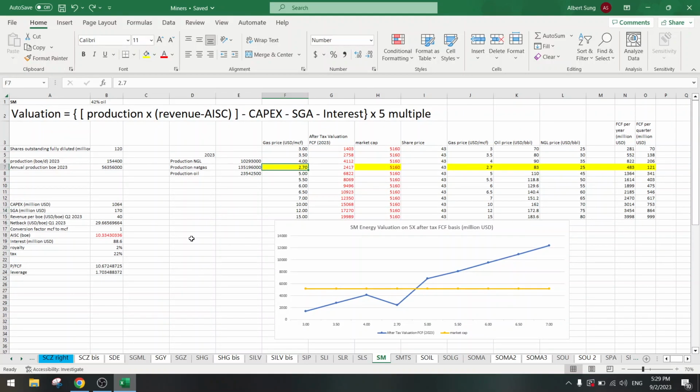Now let's do something. Maybe natural gas goes back to 4. Let's see what happens. Yeah, not that much leverage to natural gas. If it goes to 5, no, it's not that leverage to natural gas. It's more the oil price that changes it. Yeah, if oil goes to 100, it rises a lot. If natural gas liquids go to 35, yeah, it's not that much. So this is more leverage to oil, a little bit leverage to gas, and not leverage to natural gas liquids at all.